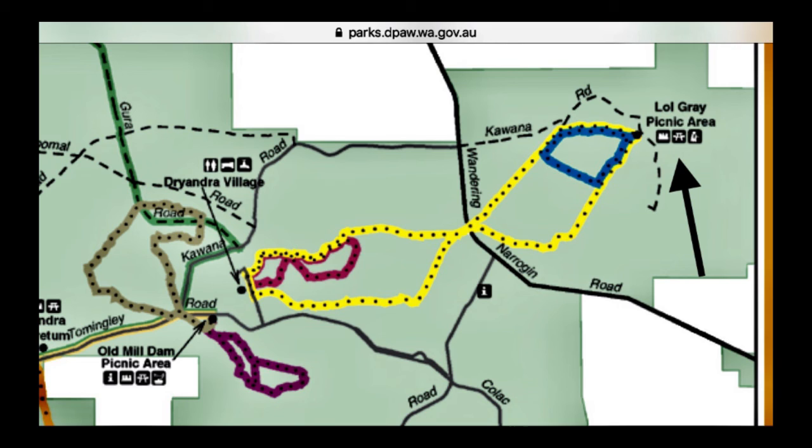Between Sam and I, we had about 3 litres of water for this 12-kilometre track. However, we both finished the 3 litres with maybe 2 kilometres to go. It was a very hot day, so if you do this track, I suggest taking 3 litres each.